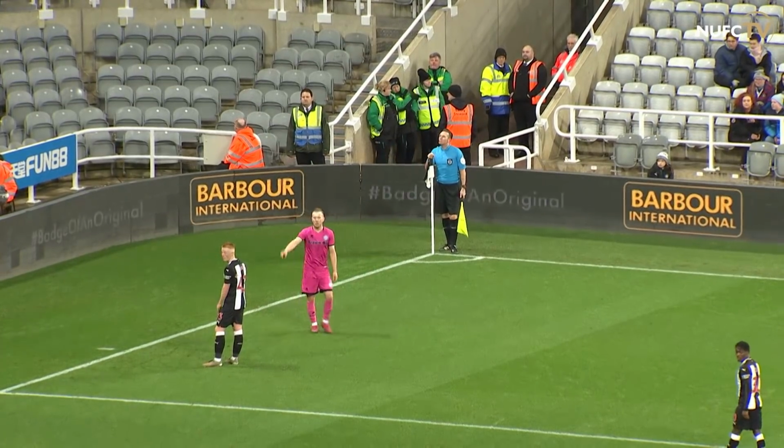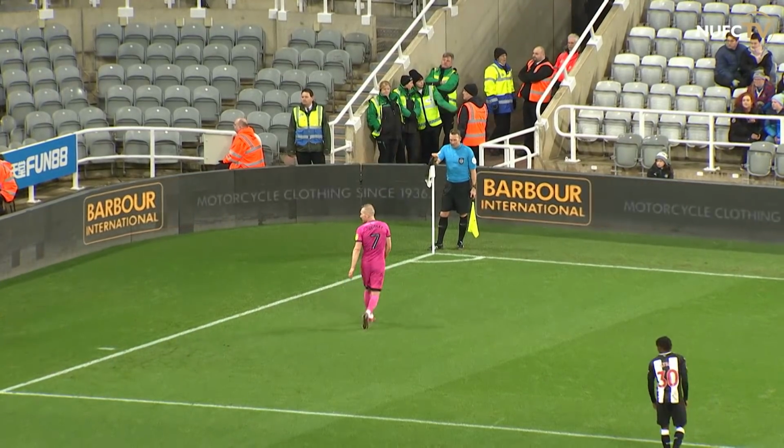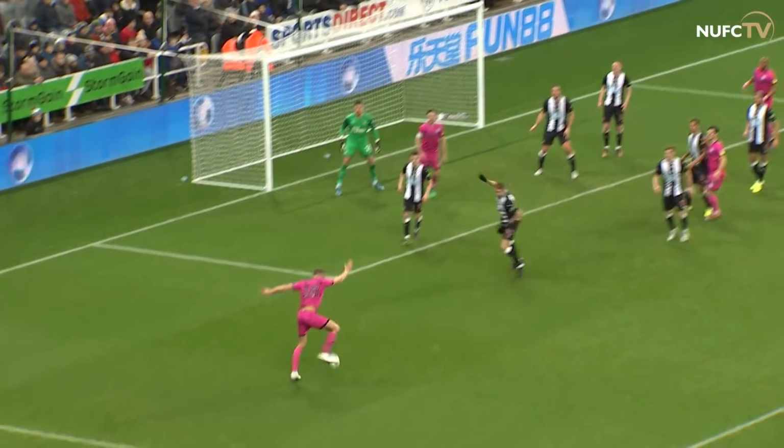Corner on the far side in between the Leazes End and the East Stand at St James's Park. Very few supporters in it. Stephen Dooley's going to take the kick in front of mostly empty seats. Back it goes to Tavares. High one swung to the far post.